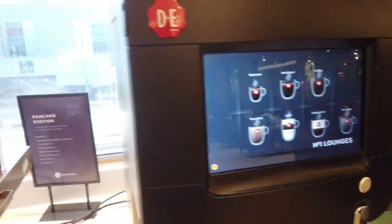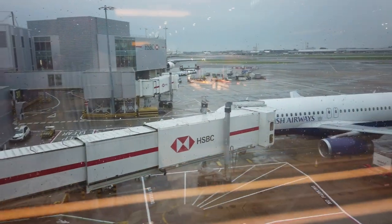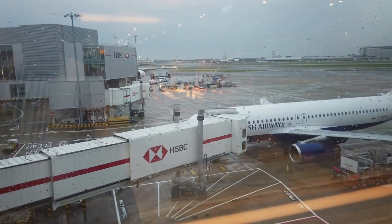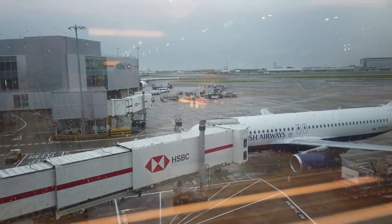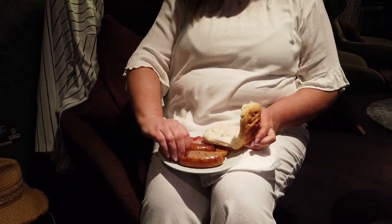Press the button. I'm going to show you outside the view that we have. There you go, that's the airport. Right, I'm going to get some breakfast. I'm going to catch you later. So, Stu says when he was down there, there were no sausages. Thanks, then just go back. Lucky big sausages. So I've got to make the sausage back. Ha ha. Lovely.